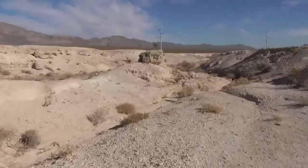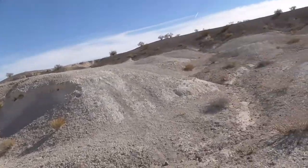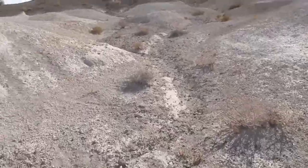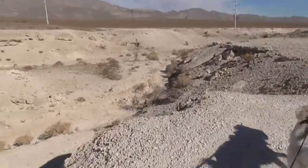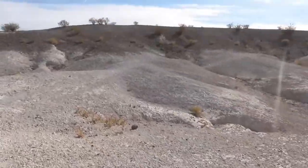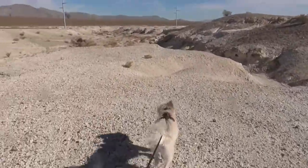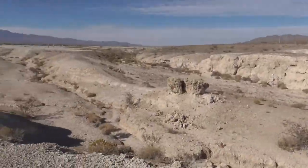Look at this random rock right there. That's so cool looking. Come on, Tobe. Let's keep going to high points. Yeah, let's go up. I want a vantage point, y'all. I do not want an animal stalking us from above. We do not want to be prey.